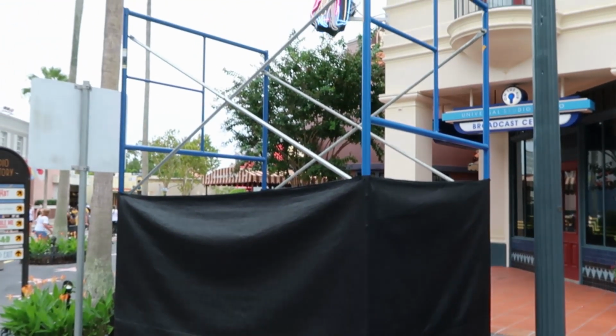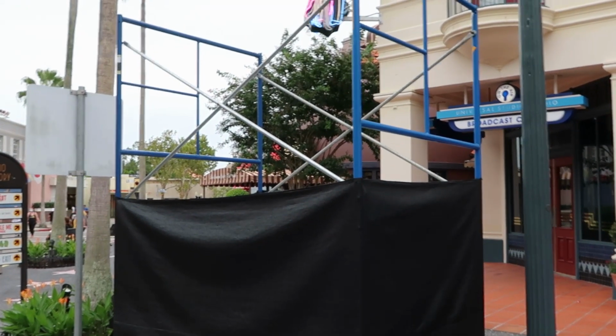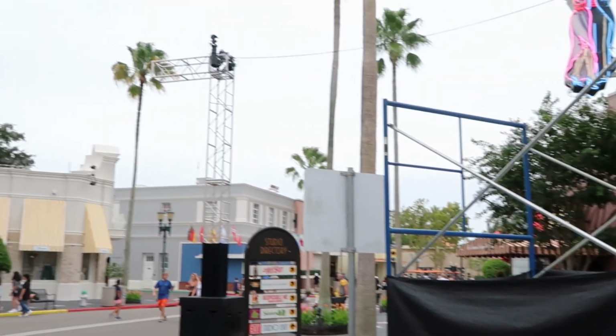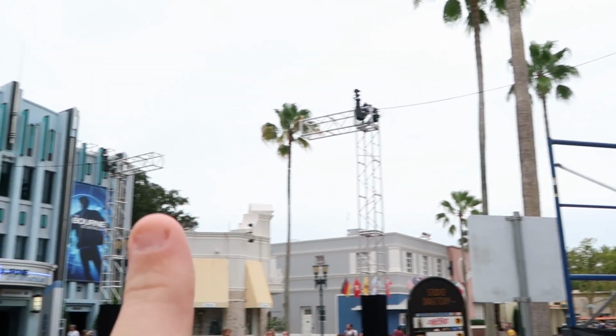And they've also added a few sections of this blue scaffolding with a tarp wrapped around it. I believe I've seen two or three of those in the Hollywood section over here as well. And they've added more temporary scaffolding with lighting as well, right over here.